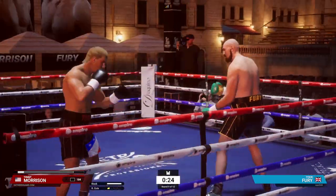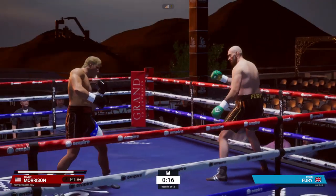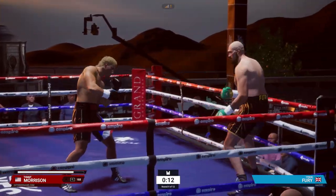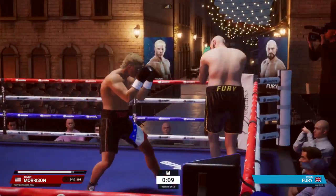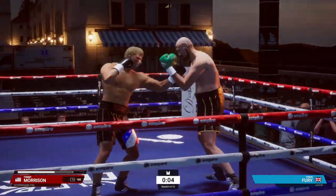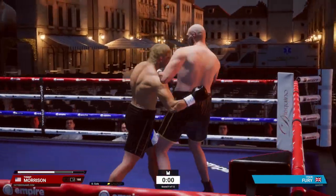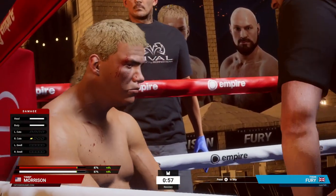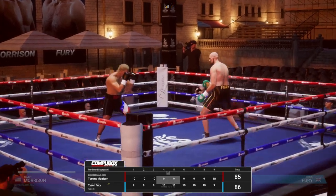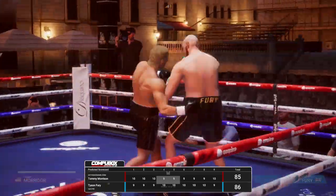So that left lands. Another. This round could go either way. 10 seconds to go. Punch, counter punch. Pretty dominant round there. Let's see how they respond here in the next round. This is the 10th. Coming off that fantastic last round, let's see if he can keep his momentum going.